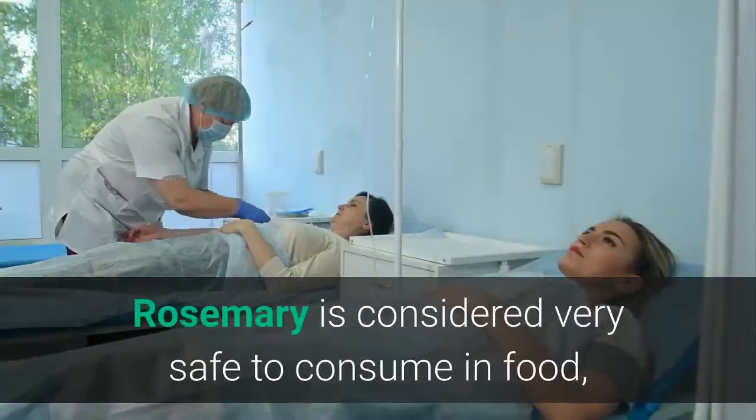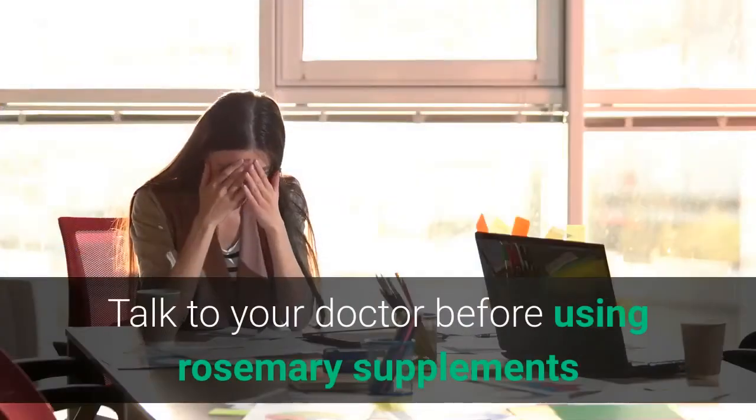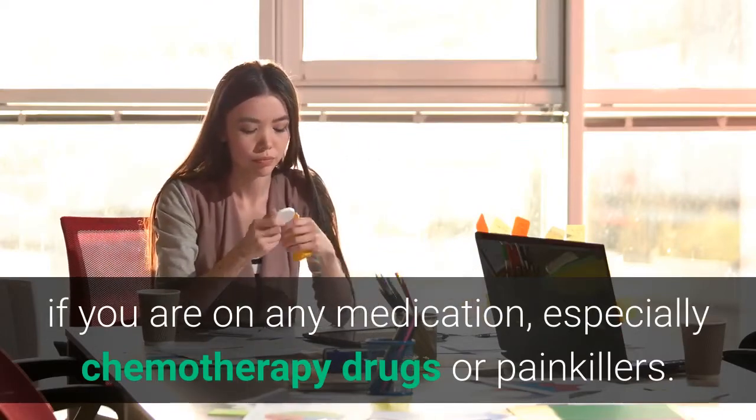Rosemary is considered very safe to consume in food, but large quantities may interact with some medications. Talk to your doctor before using rosemary supplements if you are on any medication, especially chemotherapy drugs or painkillers.